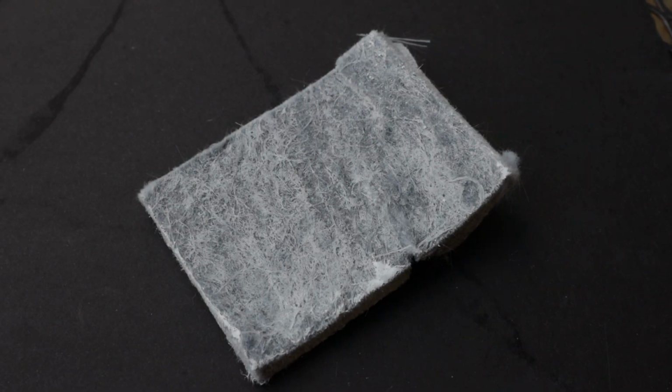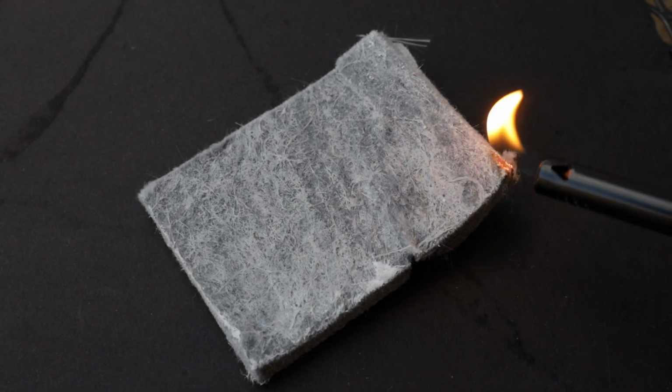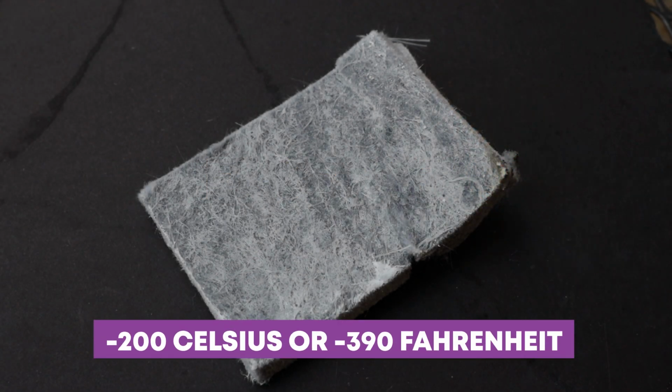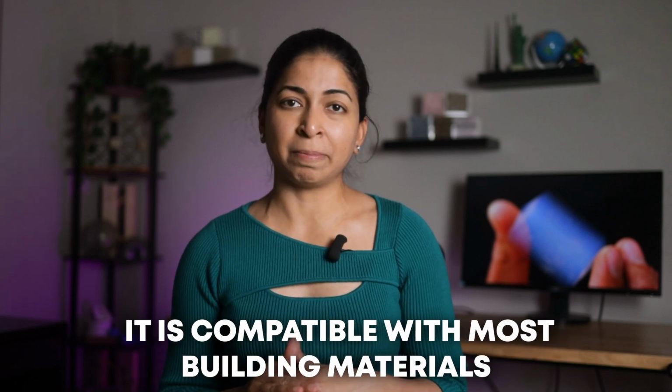Aerogel insulation is also fire resistant and has a Class A fire rating. It can withstand temperatures from -200 degrees Celsius or -390 degrees Fahrenheit to 200 degrees Celsius or 390 degrees Fahrenheit. Aerogel blankets can be used on internal and external walls, floors, terraces, curved walls, balconies, roofs, and more. It is compatible with most building materials.